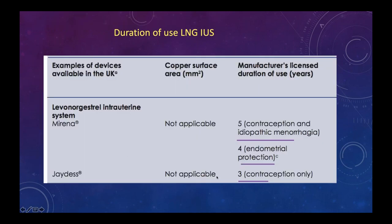Then this part I have discussed, but again I'll be speaking. So in the UK, there are two devices. Mirena, for contraception, can be used for 5 years. For endometrial protection also, it can be used for 4 years. And Jaydess can be used for contraception, and its duration will be 3 years. This part you have to remember: Jaydess, its duration is 3 years only.